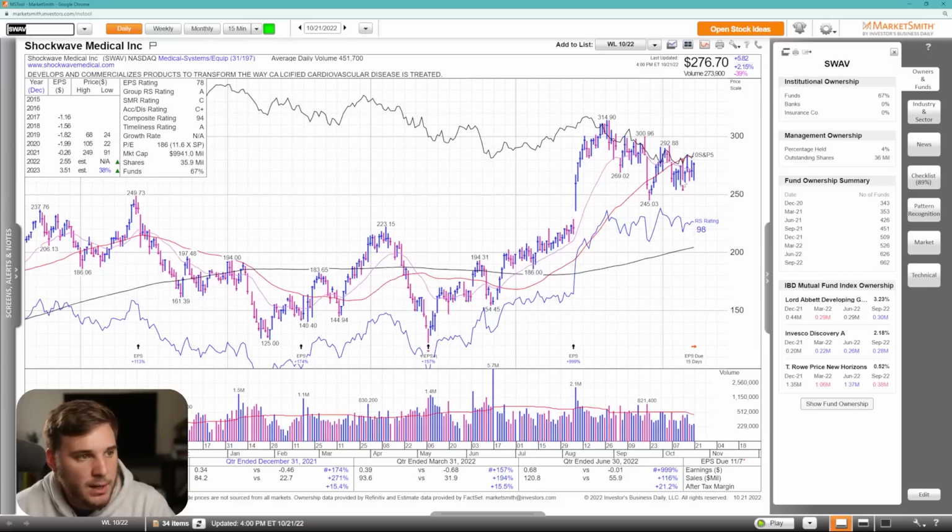SWAV, this has been kind of basing a little bit, but we had this really nice breakout on enormous volume. And now, just pulling back, we've got this downward trend line to watch, as well as a potential kind of low cheat area. So some people like to play the breakout like this. I would almost want to wait for it to break out, consolidate, tighten up a little bit, and reconfirm and buy that reconfirmation as it kind of moves up a little bit higher within the space. But nevertheless, an area of the market to watch for sure, that medical space, and also a stock to watch because of that prior power on large volume, as well as great numbers, great fund ownership as well.